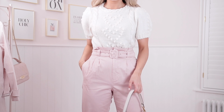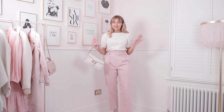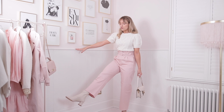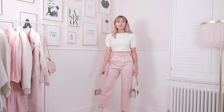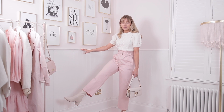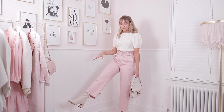And then I just popped my Coach Tabby bag with this, literally just to go with the whole cream and pink vibe. Strawberries and cream for spring, what more could you want? And then I've actually done two shoe options for you guys. On the one hand, you could go for a really lovely little pair of ankle boots. These I picked up on ASOS, but I think they were from a brand called Raid, and they're really nice. They're an off-white block heel, square toe, super comfortable, really cool, and they would go with everything. Looks really nice with this look.